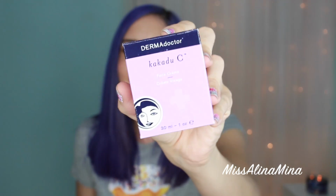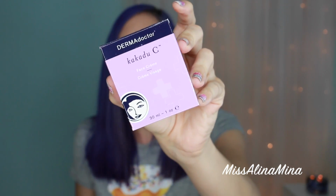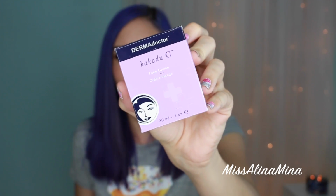So the other skincare item I got is the Dermadoctor Kakadu C face cream. What? Kakadu C? I don't even know. I think they also had the serum on sale, but the cream I think had better reviews from what I saw. And I need a new night cream. So yeah, most of the people said it totally transformed their skin. So we're going to see what that does for me.